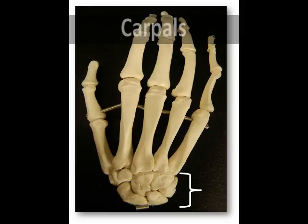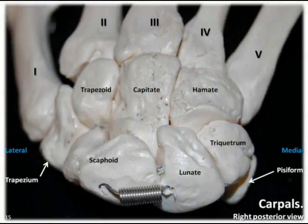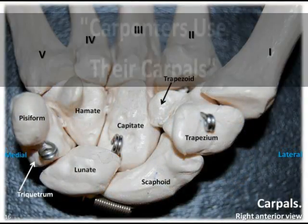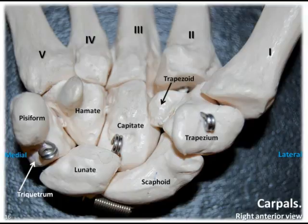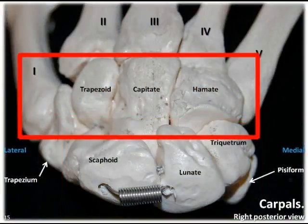Let's begin with the carpals, which are the bones that make up the wrist, or the carpus. These most proximal bones of the hand consist of 8 pebble-like bones that are clustered together within 2 rows, with each row containing 4 bones each. One way that you can remember that the carpals are the bones of the wrist is the phrase, "Carpenters use their carpals." The carpals are arranged in 2 rows, the proximal row and the distal row.